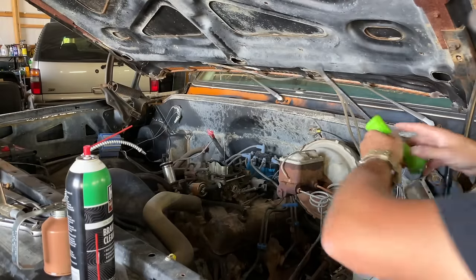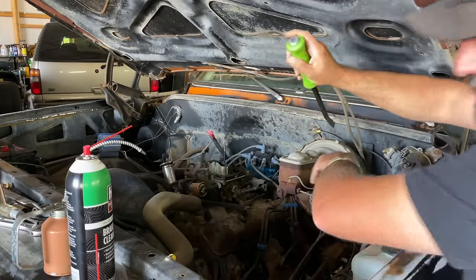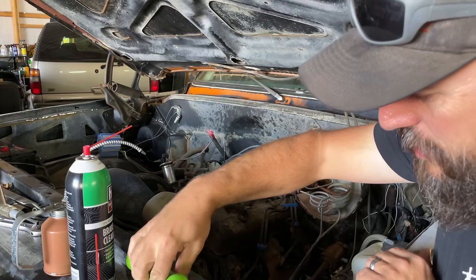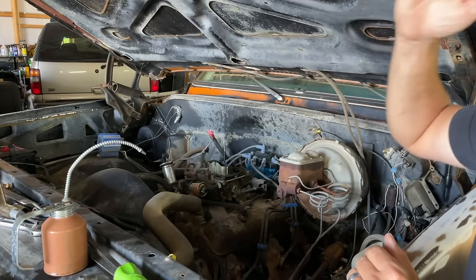All right, let's pop this reservoir cap off. See what the brake fluid looks like. Whoa, easy now. Well, that's empty anyway. Yeah.